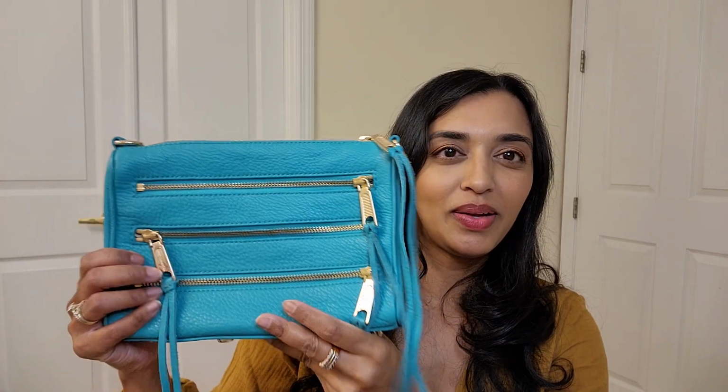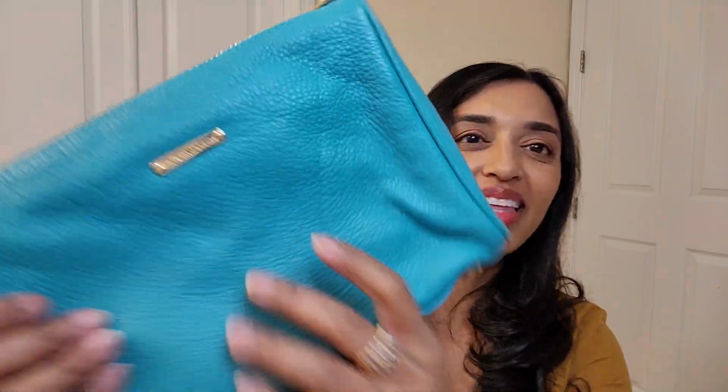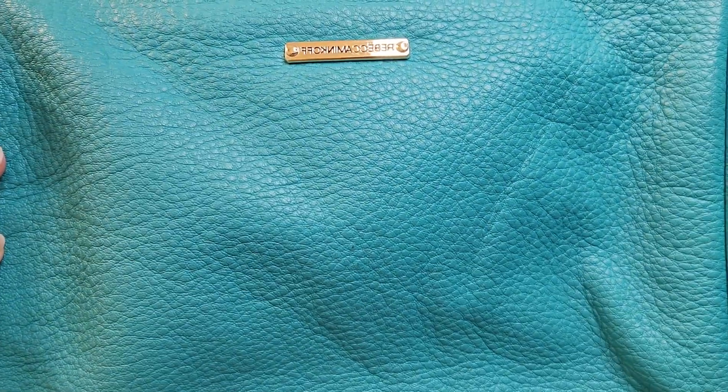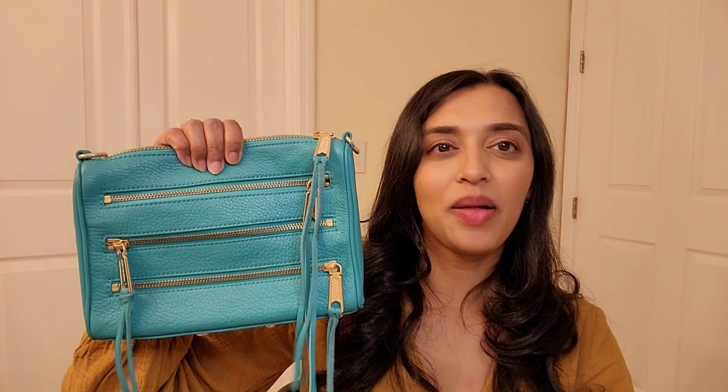The next one is actually one of the 5-zip bags that I have. So it's this one. Oh, this color is coming up really bright, but it's kind of this turquoisey color. I think my camera is making it, this is pretty true to it. It's kind of like a bright turquoise blue, almost like a teal. And this one is one of my 5-zip bags, and these ones are set up a little bit differently.